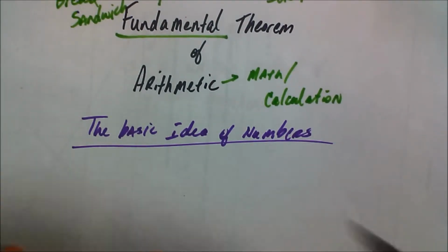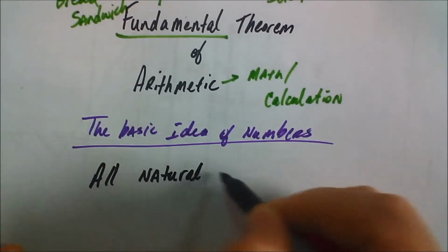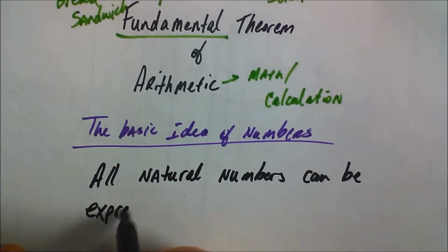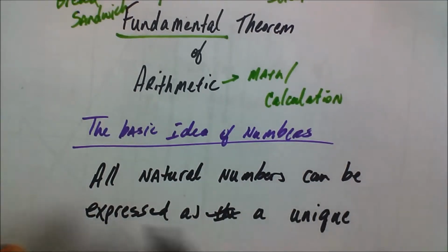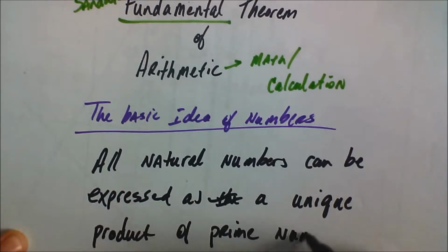The fundamental theorem of arithmetic is that all natural numbers can be expressed as a unique, I almost missed that, that's a very important word, product of prime numbers. Wow, there's a lot in there.